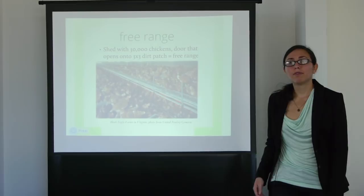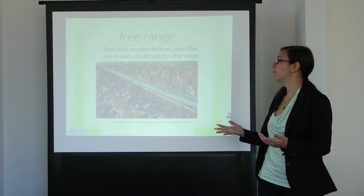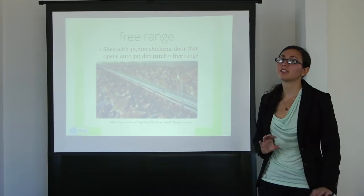So you might wonder, what about free range? According to the USDA standards, in order to qualify as free range, a shed with 30,000 chickens on it and a tiny door on one end that opens onto a 3-foot dirt patch can count as free range. It can be labeled as free range. So USDA certified free range is entirely meaningless.